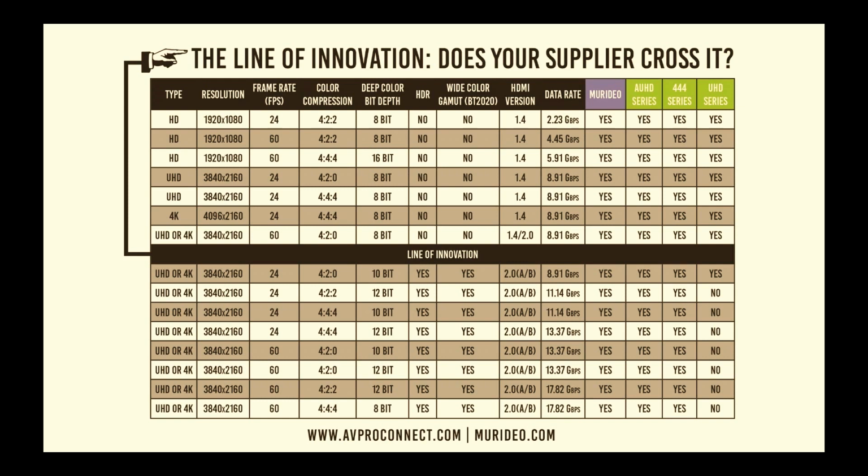This chart lists out our products. There are some of our competitors who are slowly coming to market with 18 gig products, but we pride ourselves in being first to market in this space. If you read this chart from left to right, you get the type, resolution, frame rate, color compression, color bit depth, high dynamic range, wide color gamut, and then you get the data rate. And so this is what's driving the need for the Fox and Hound and the need for new types of components that can handle these high value signals.